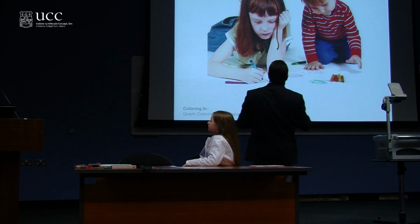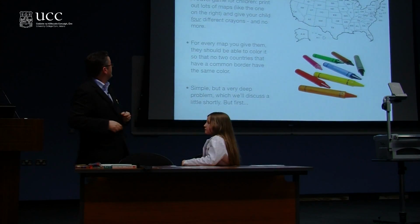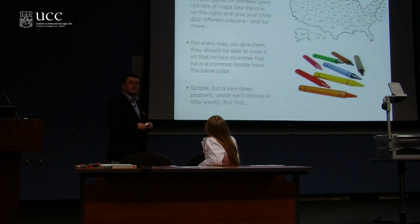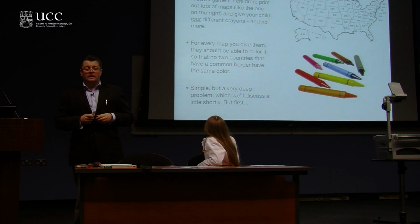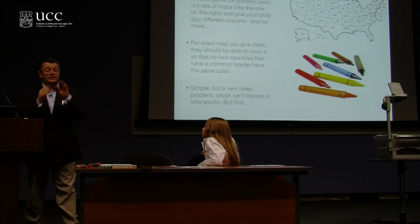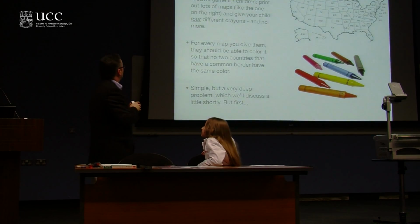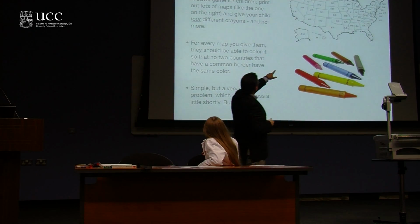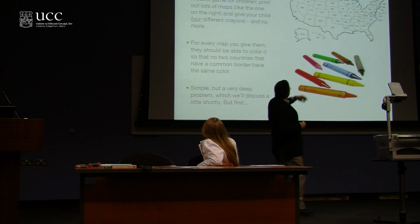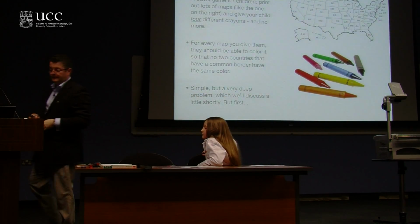So what are we doing? Well, you give kids a map, a map of the United States in this case, and you give them a bunch of crayons, and you ask them, well, color the map so that any two states that are adjacent, that share a common border, have to be colored different colors. So for example, if Texas is going to be blue, then New Mexico, which is just above it, has to be colored something other than blue, red or something like that.